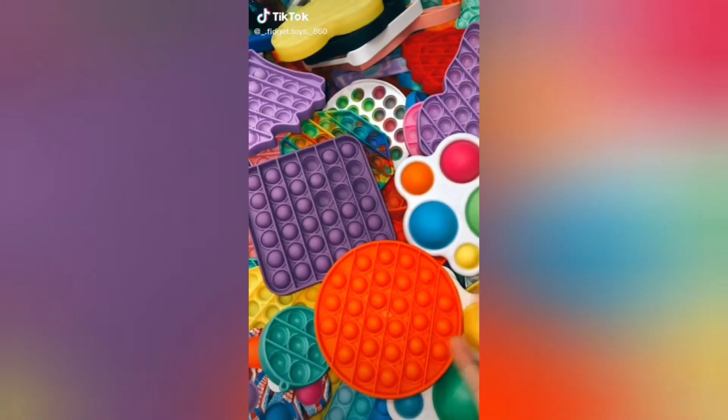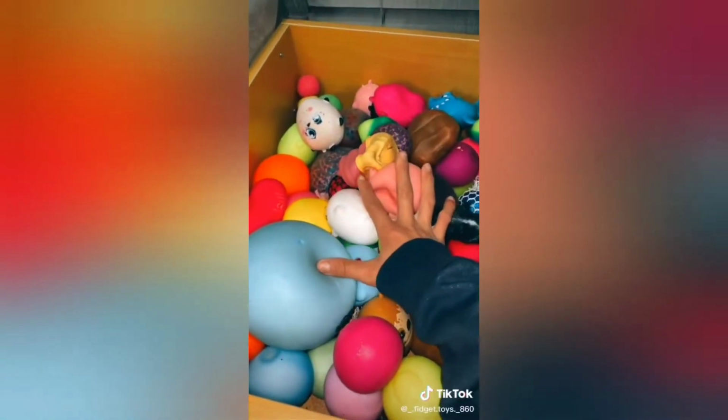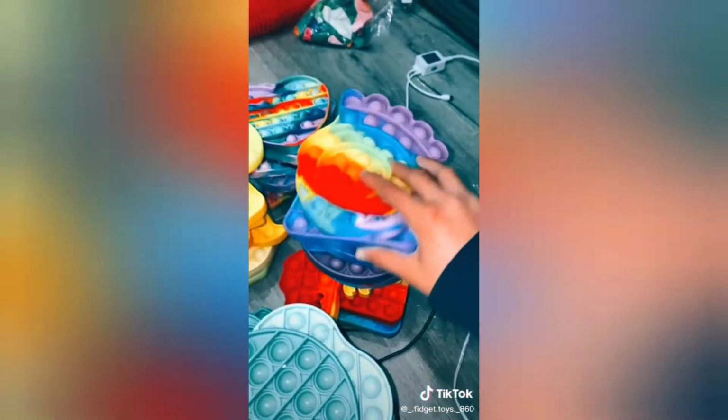Hey everyone, as you can see, my puppet collection is getting way too big for this drawer. So I put my stress balls in this drawer and then I'm putting my puppets in this organizer thing where my stress balls were. So let's get started. Let's organize it in color order. So it's in color order now. I put tie-dye puppets by tie-dye puppets and rainbow puppets by rainbow puppets.